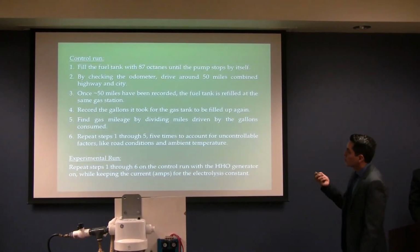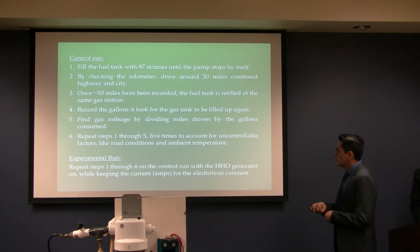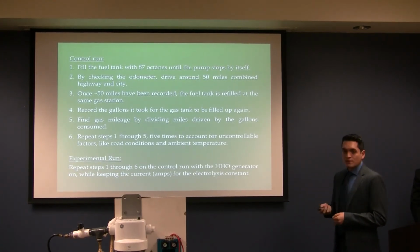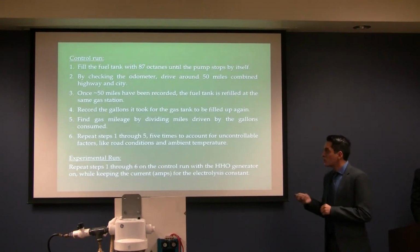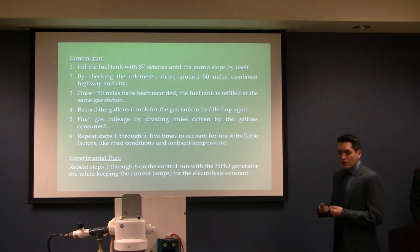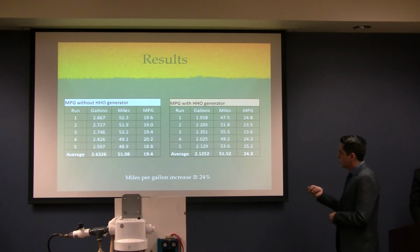So this brings us to the run. Control run, to see how many miles per gallon the car is getting without the HHO generator. And then an experimental run with the generator. Pretty much fill up the tank, then you drive around, a combination of highway and city miles, about 50 miles. Then you go back to the same gas station. That's why it's about 50 miles, never really exactly 50. Fill it up again, find out how many gallons it took, and then knowing gallons and mileage, we can find miles per gallon. Repeat the same steps for the experimental run with the HHO.